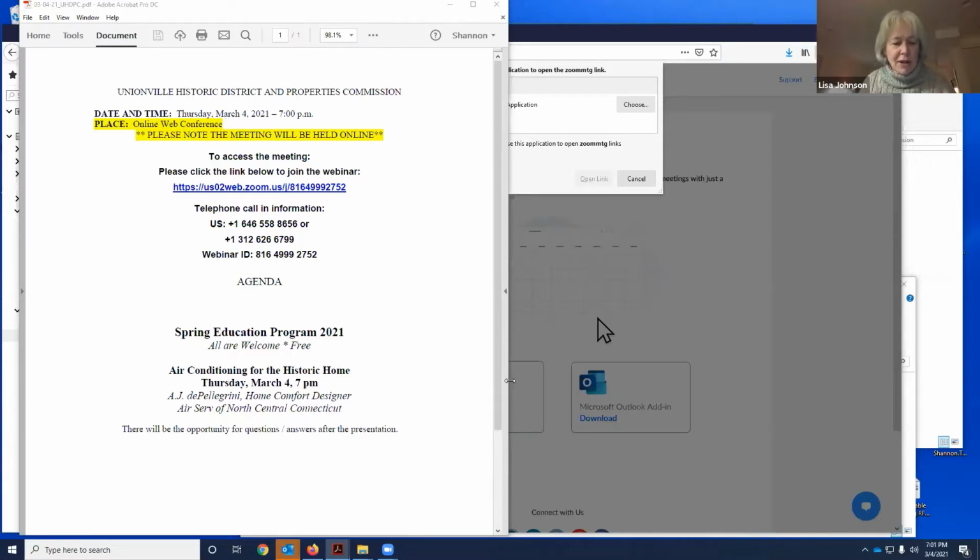The 5 regular and 3 alternate commissioners are appointed by the town council. The commission operates by a set of guidelines based on the National Park Service guidelines for restoration and rehabilitation for historic buildings. The commission's guidelines also take into account practical aspects of maintaining historic buildings in our modern age. I invite you to check out those guidelines online on the Farmington Town website under Unionville Historic District.